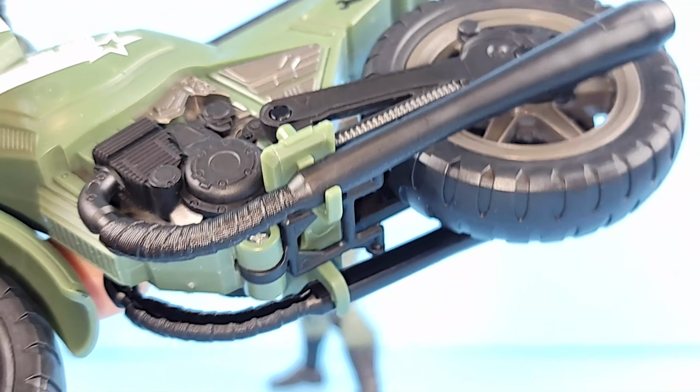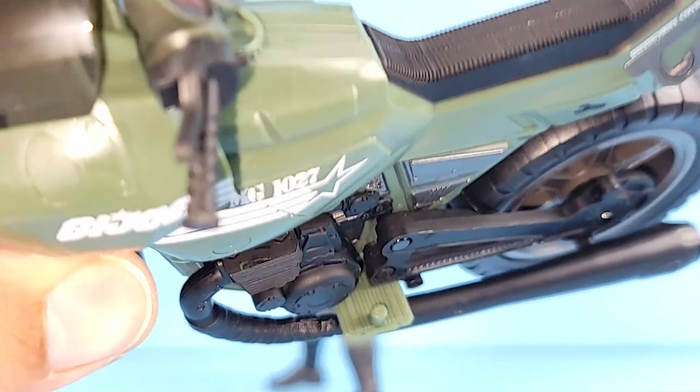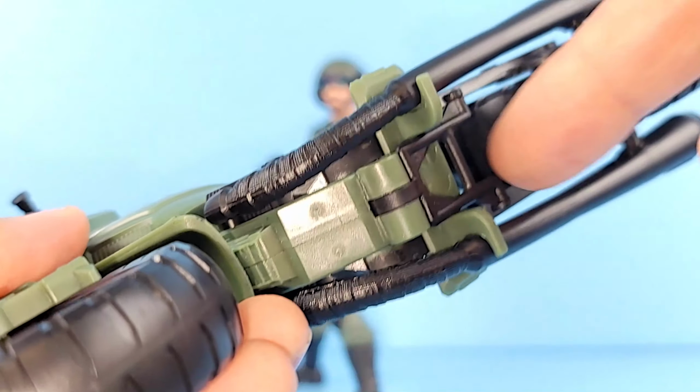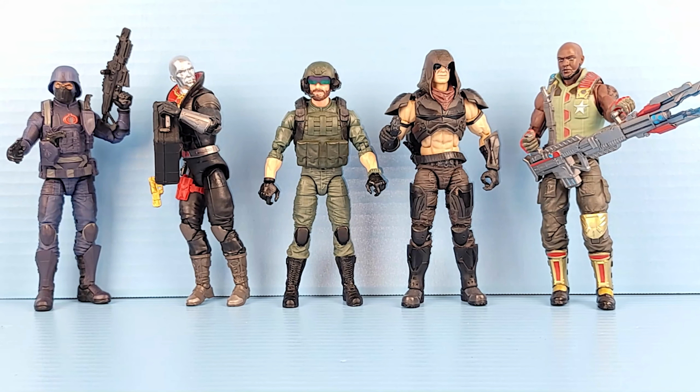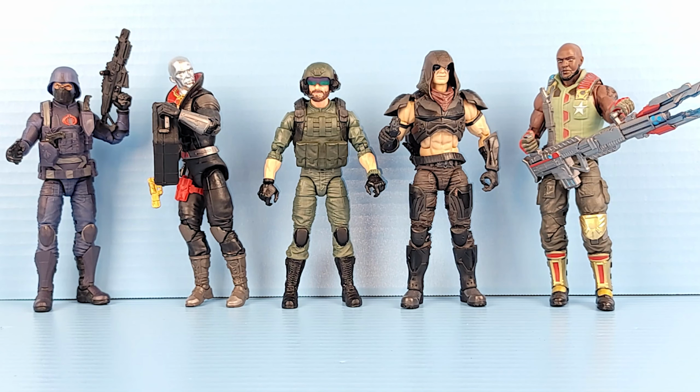Now if you're going to stand him up without the Gatling gun on the bike, it does have a kickstand hidden under here. So you just kick that out. And you can see how he stacks up against some other Joes height-wise. He's pretty short. He might be the shortest in the line, but he still looks great, so it doesn't matter. At least in this humble dude's opinion.